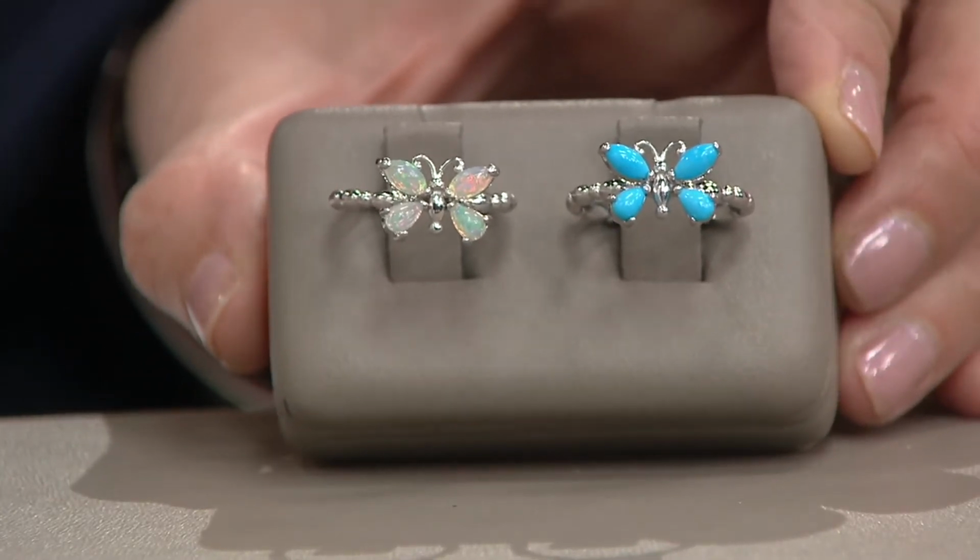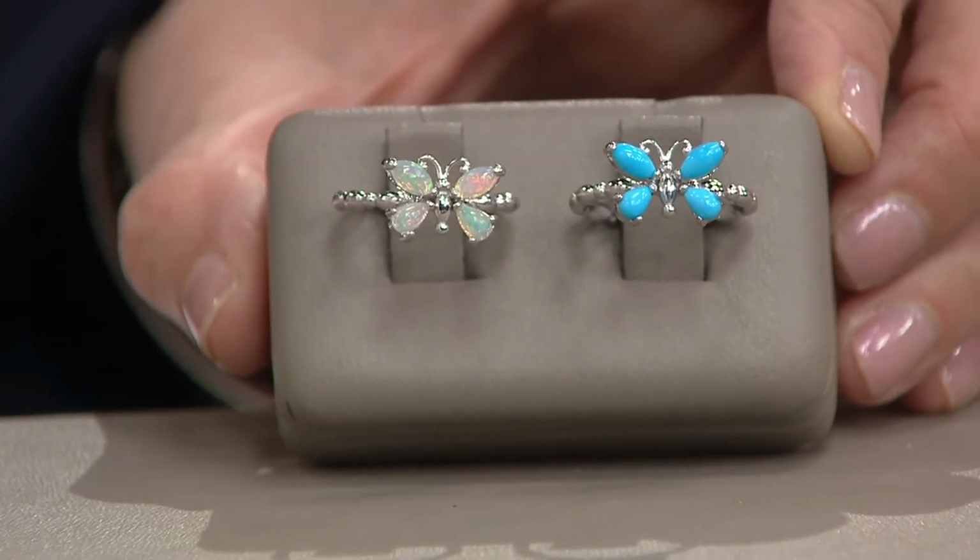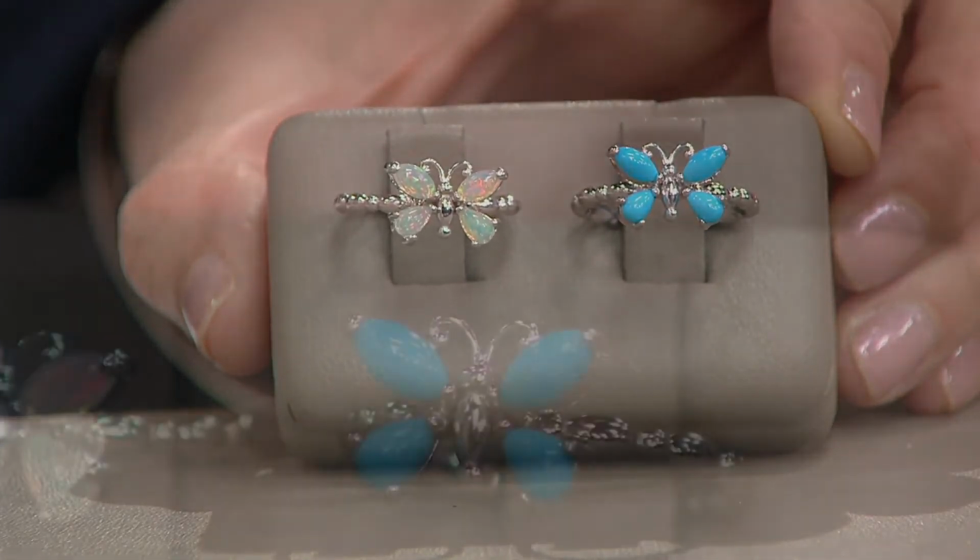So which one do you want to start with, Michelle? It's really up to you. Let's do turquoise. Turquoise? Okay, well, it's not just any old turquoise, by the way. It is Sleeping Beauty Turquoise.